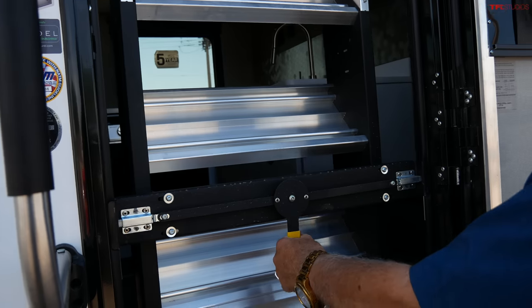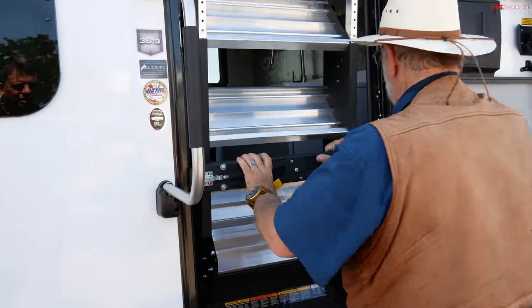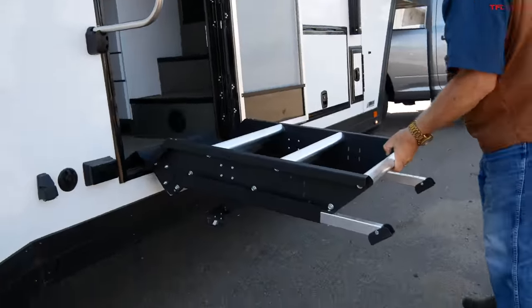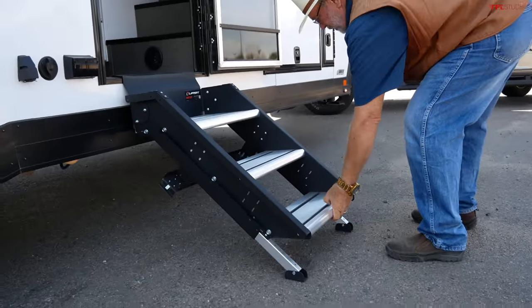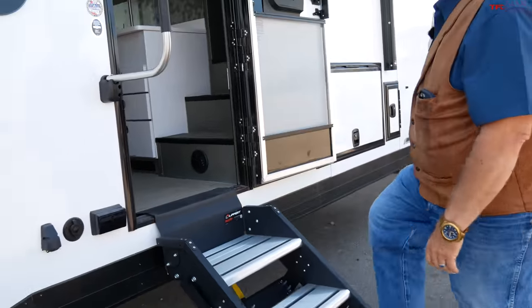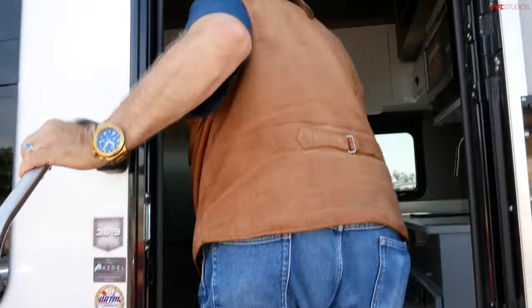So you got the latest ladder system. Got a ladder. Isn't that cool? And I like this because it actually goes to the ground. I know. This is a Lippert model. This is nice. I would like to have one of these in my toy hauler, because now I can just run right up there. All right. So jump in there.